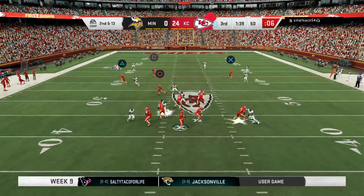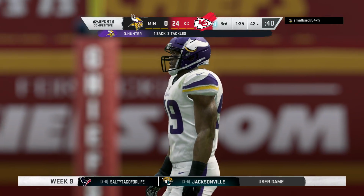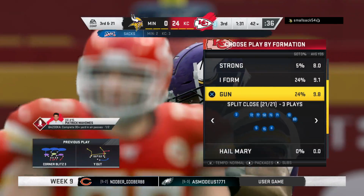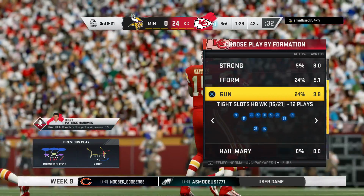From midfield, here's Mahomes. And he's going to go down. They sack him back at the 42. Danielle Hunter in there to get him, and that is sack number 6 now for him on the year.